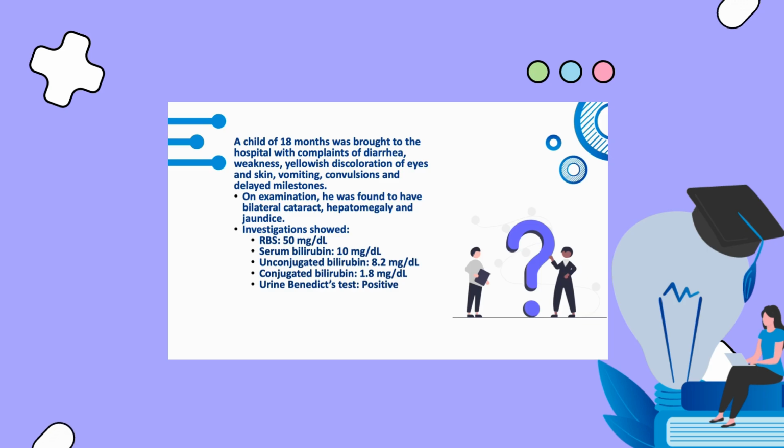Investigation showed RBS 50 mg per deciliter, serum bilirubin 10 mg per deciliter, unconjugated bilirubin was 8.2, whereas conjugated was 1.8 mg per deciliter. Urine Benedict's test was found to be positive.